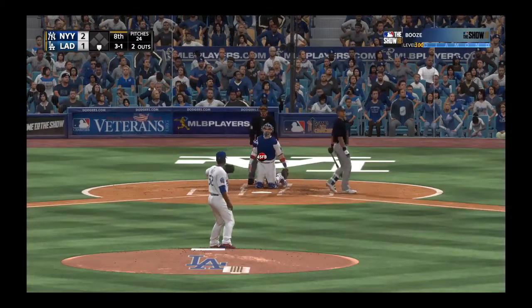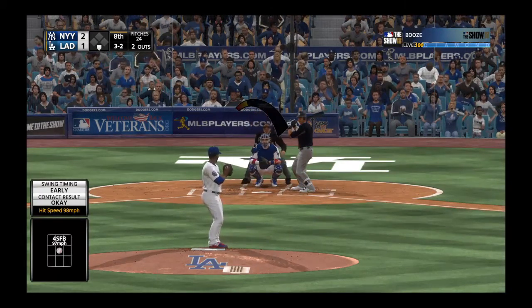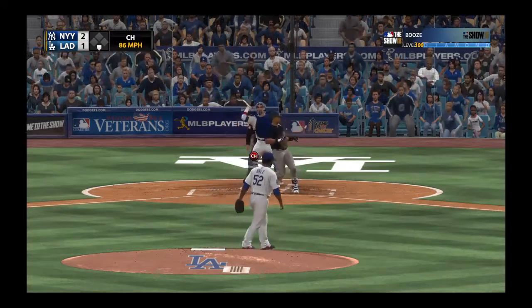Into the corner and slicing foul. He's ready. Now the payoff pitch. And an off-speed pitch swung out.